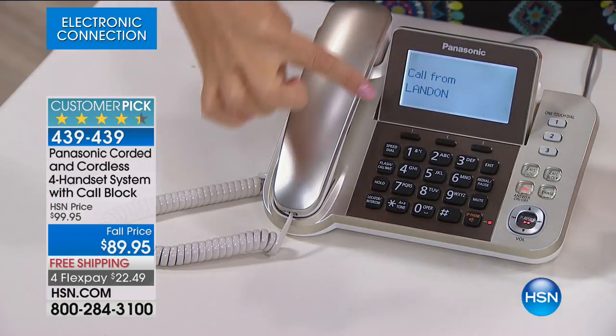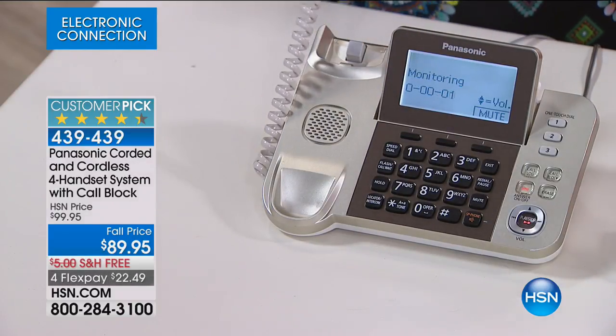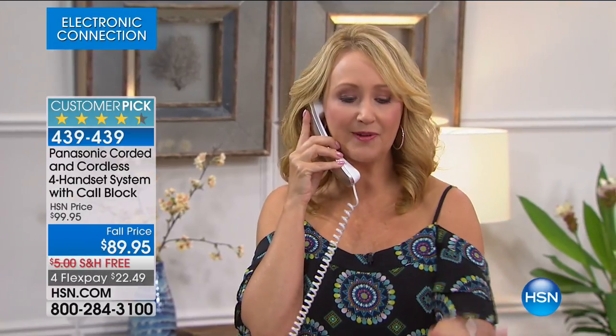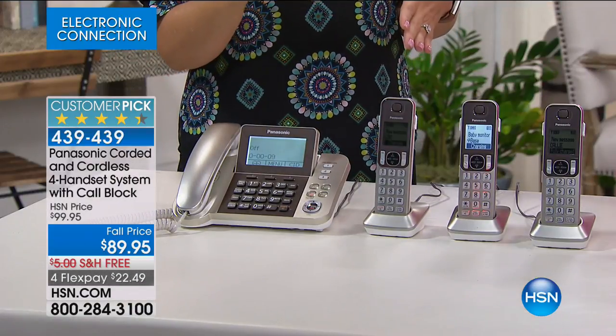So I'm getting a phone call from my son Landon, and I'm hearing as soon as I pick up everything that's going on in his room where the handset is sitting. And I can listen in as long as I want, could put it on speaker. If I hang up and noise is detected again, it'll call me back. So this is so handy. It automatically just called me.